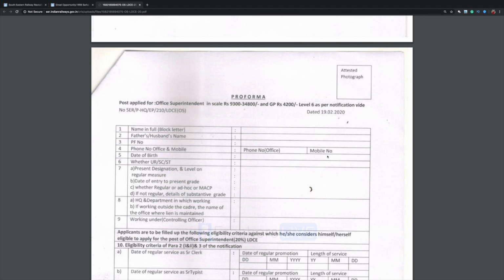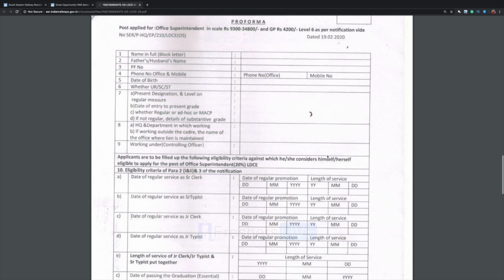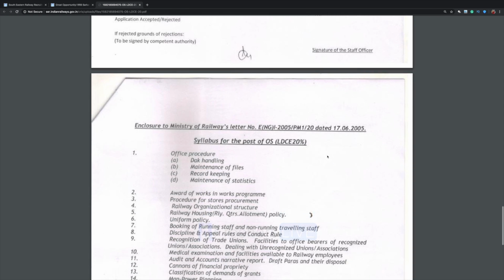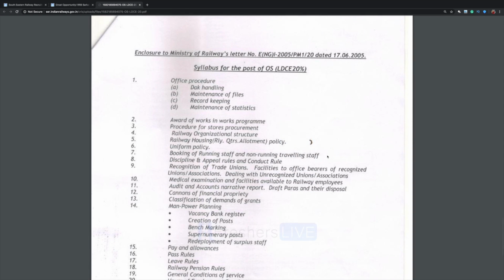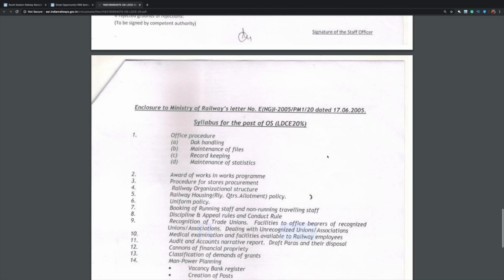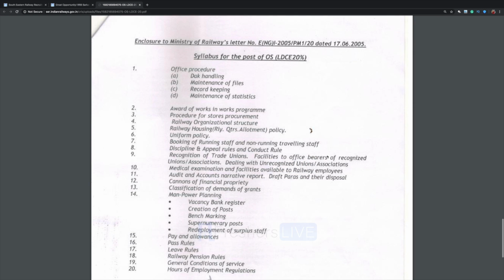And this is the application form. I think they have given the syllabus also. Please go through it guys, as this will be helpful for the examination.